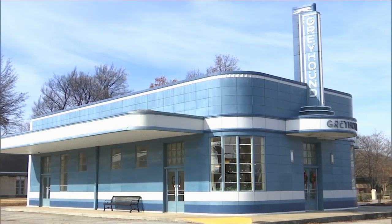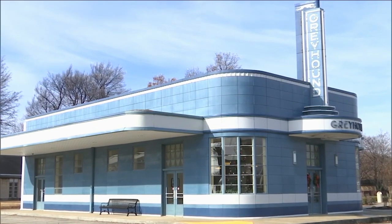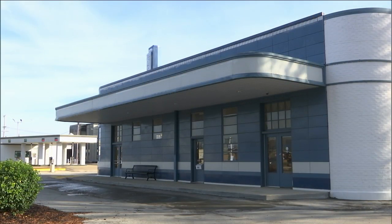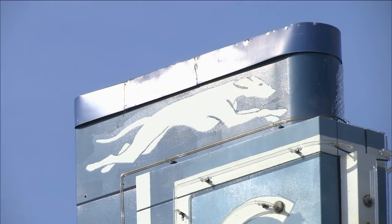So this is the only building of its kind called an island that is left in the United States? Yeah, this is the only Greyhound station that is an island structure like this, a standalone structure that still exists.